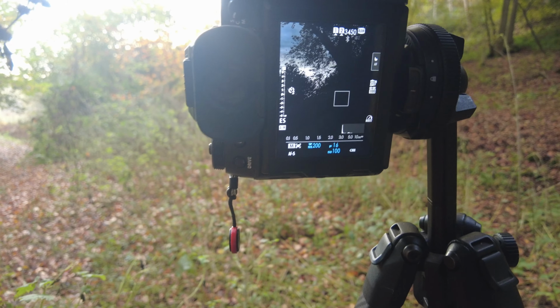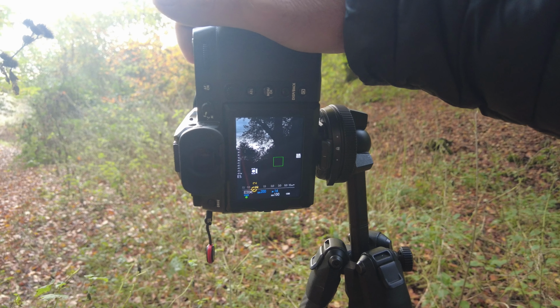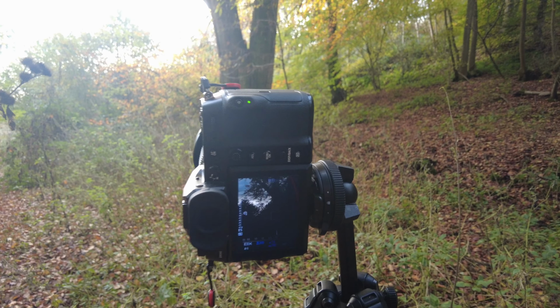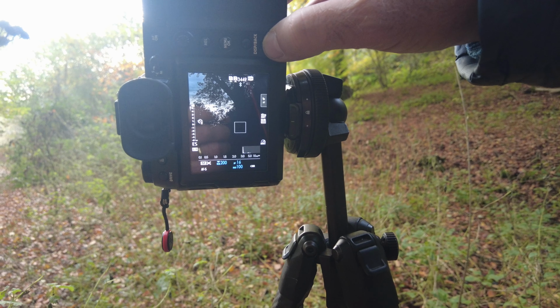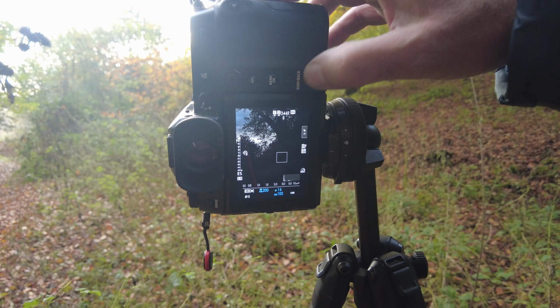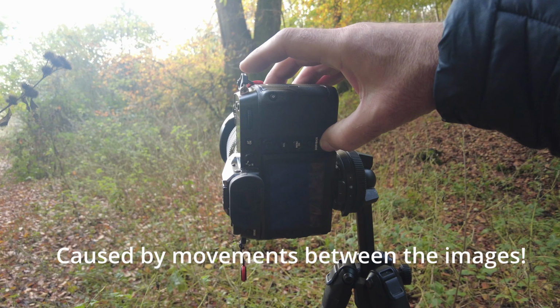I'm still at f16 and I'm going to make an attempt to exposure blend these, so let's get that shot. That's a 200th of a second, so I'm not confident these will blend together because I've had problems blending high dynamic range images because for some reason it can't line them up properly.